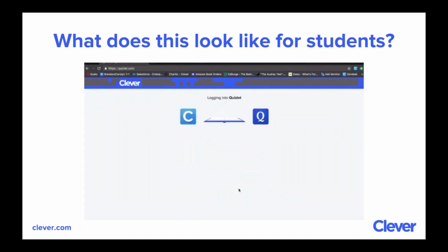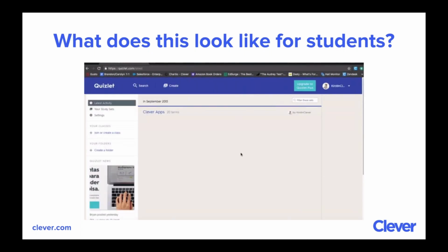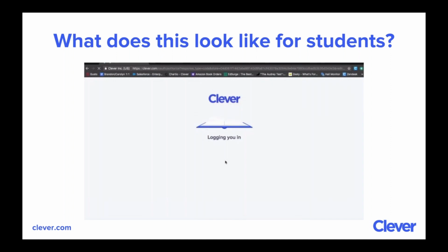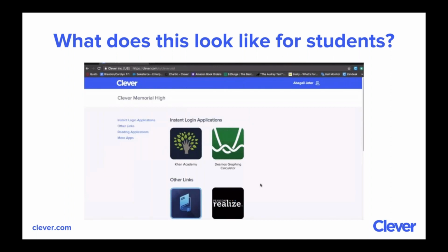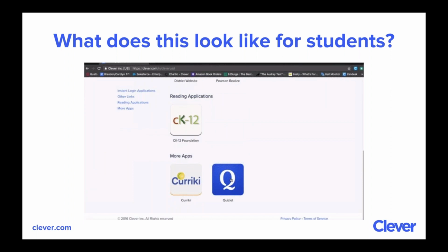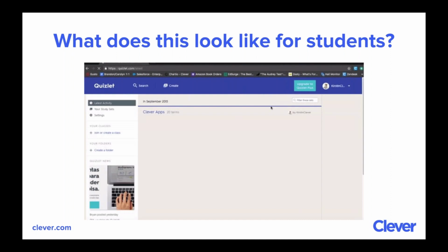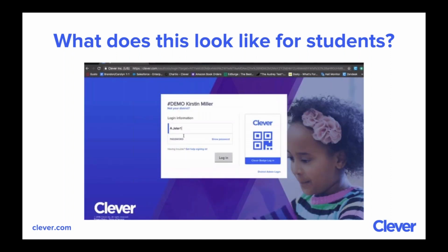There are two different ways to set up Safe Passwords apps. In the same way that you add an app that you might use for rostering or instant login, you'll add that app through the Add App flow. You can also request a Safe Passwords app if we don't have one available immediately, and my team will build that for you. From there, you need to scope the application just like you would a rostering or an instant login app, basically just choosing which users should have access to that application.